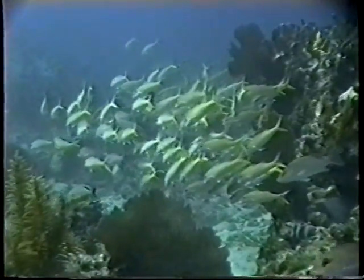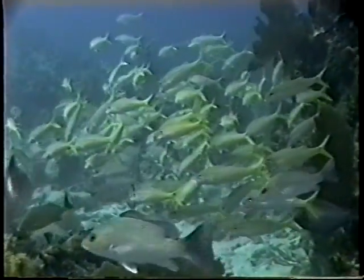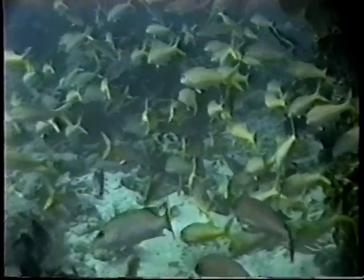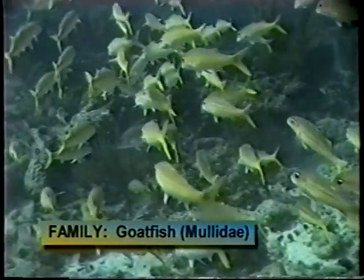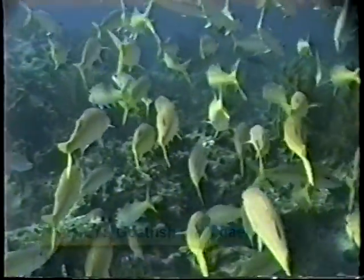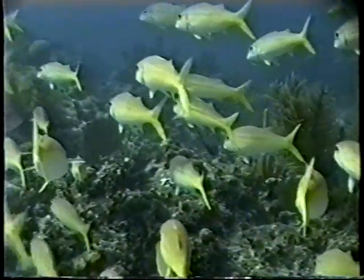From a distance, you might easily mistake these white and yellow fish for yellowtail snapper, but these are yellow goatfish. They have a flattened underside with a rounded head. They have barbels on the chin for locating food on the bottom. Goatfish tend to feed alone, but are often found schooling when not feeding.